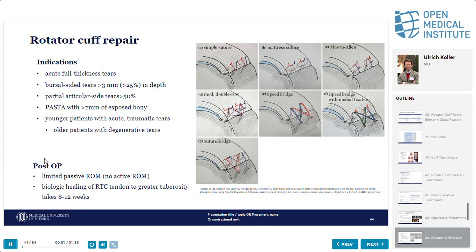What kind of possibilities do we have? We have different kinds of possibilities for the repair of the rotator cuff. We have just a simple suture. We can do it a double row, single row, Mason-Allen configuration, speed bridge configurations. It depends on what technology and what company you have in your house. What do you think? Which one is better? Single row or double row repair?